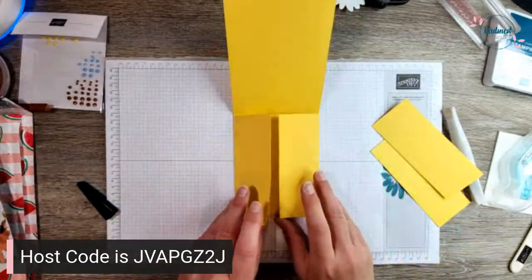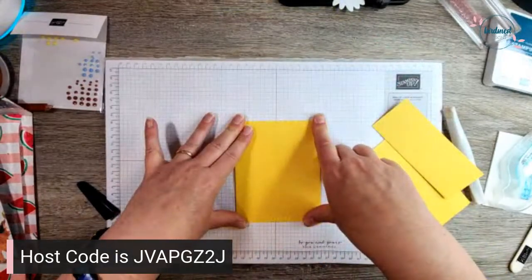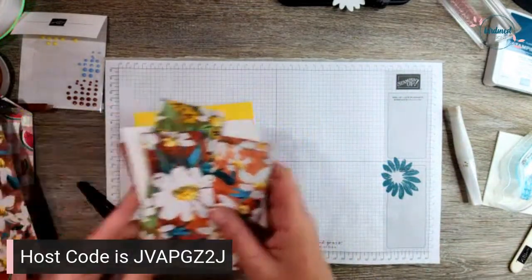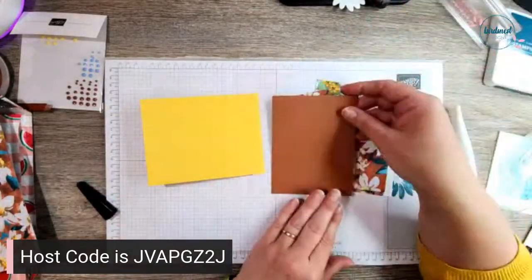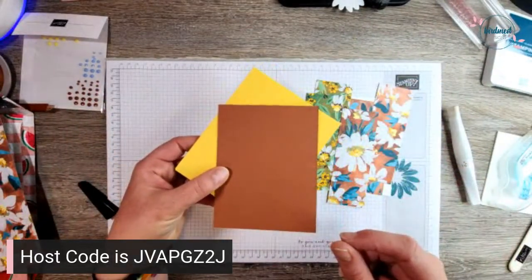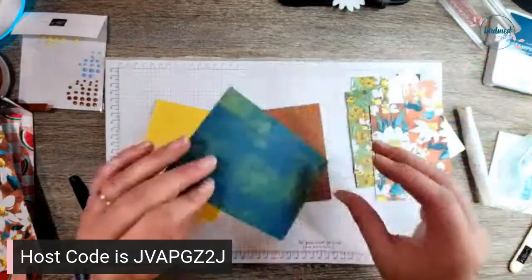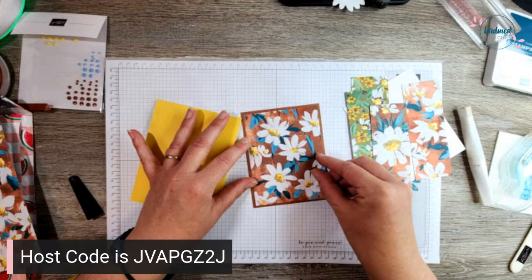Okay, now we get to decorate. So isn't the Daffodil Delight such a beautiful color? I love it so very much. Now we're going to use this really, really, really pretty paper. So I've got a whole bunch of pieces already cut here. So I am going to use a copper clay. Now this color and the yellow, oh my goodness, you guys, isn't that beautiful? So we're going to take this piece here and I've got a piece of this gorgeous paper I told you about right here. And we are going to place that right on top of our copper clay.